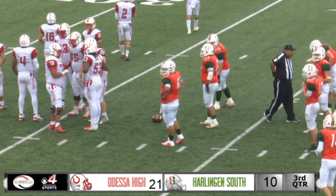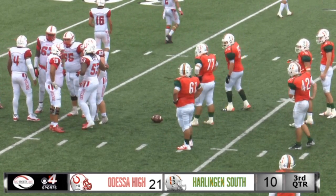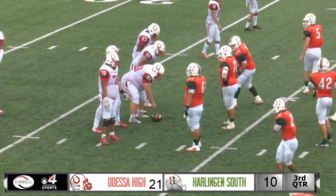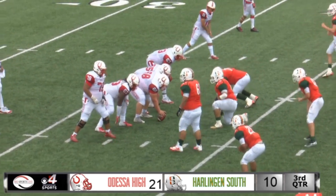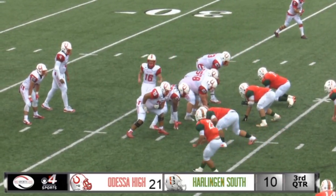Broncos. So now 3rd and 5, and we talked about 3rd downs earlier on in the first half. I don't know if you were tuning in, but a lot of their 3rd downs have been 3rd and 1, 2, or 3. Now it's 3rd and 5. It's a little more yardage to gain, but we'll see what happens here.